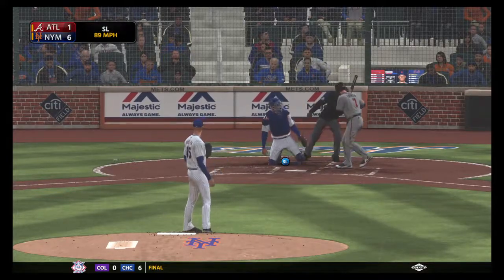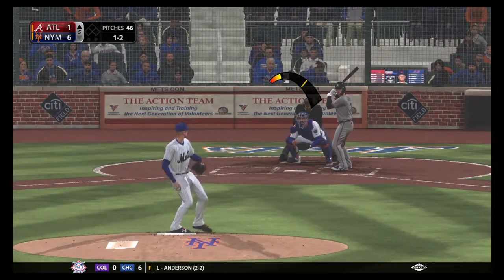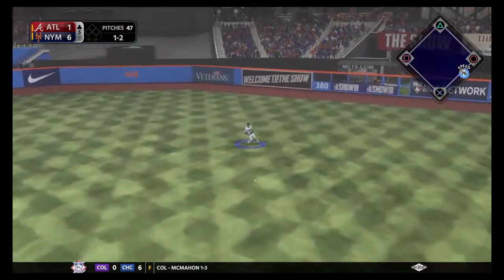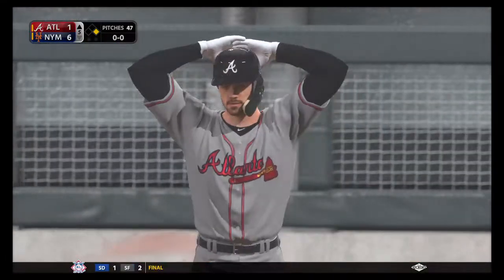And the slider's in the dirt as he lays off it for a ball. Good pitch right there with the bases empty. Why not take a shot? Throw that breaking ball in the dirt and see if he'll chase after it. Line towards center field. That's his first base hit, making him 1 for 2 now. So the leadoff man reaches in their half of the 5th.